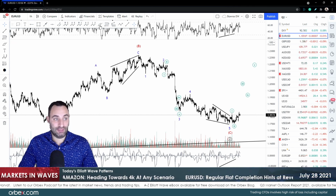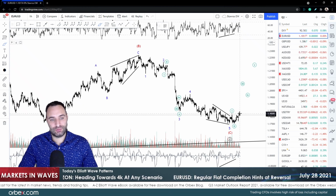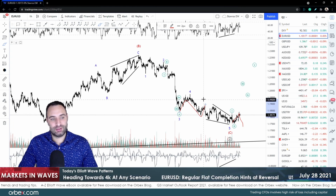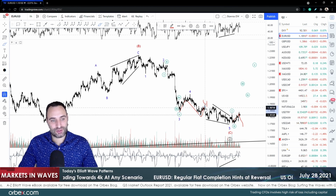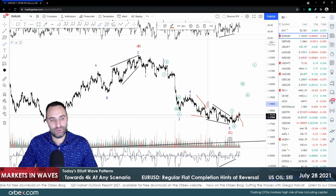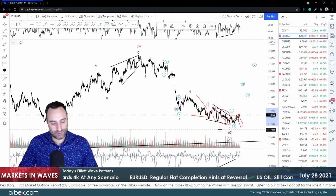If, and I say a big if, that is not done, most likely it means that we're going to get another leg down. In that case, that would perhaps be a running flat here as well, but I don't really like this structure for a running flat, so we'll go back to looking at this as a triangle, okay, and we would be looking at this number 4, and this being 1, 2, 3, 4, and 5. So we would have a complex correction in the ending diagonal.